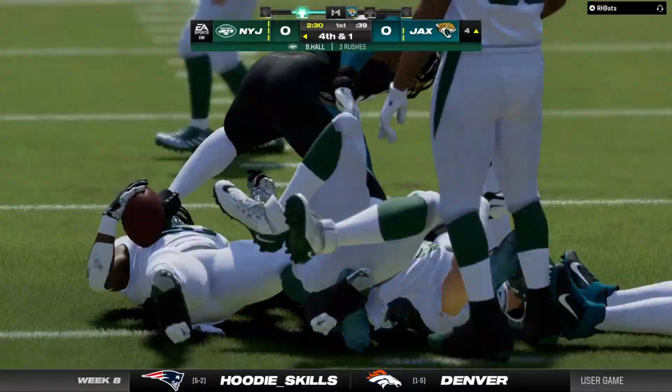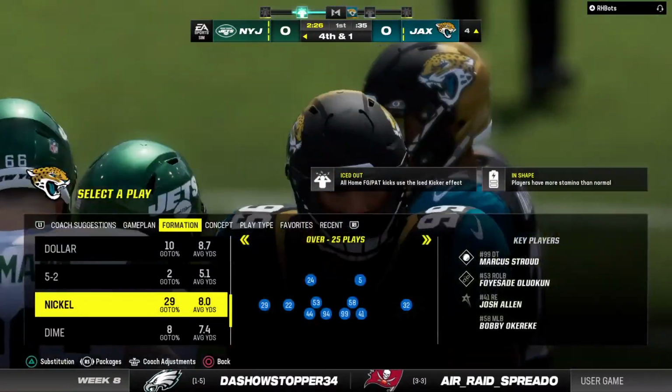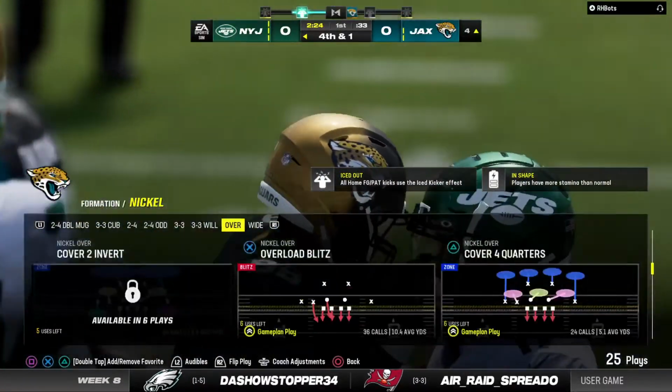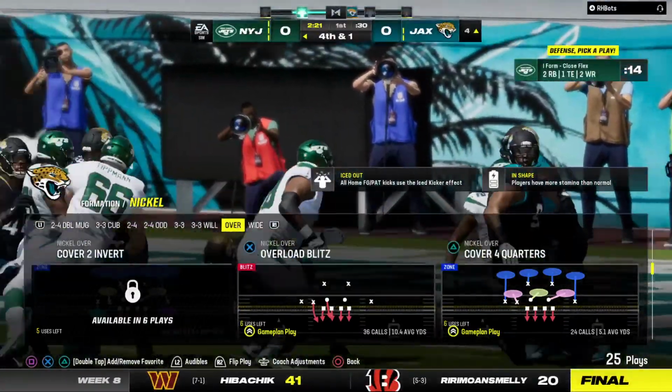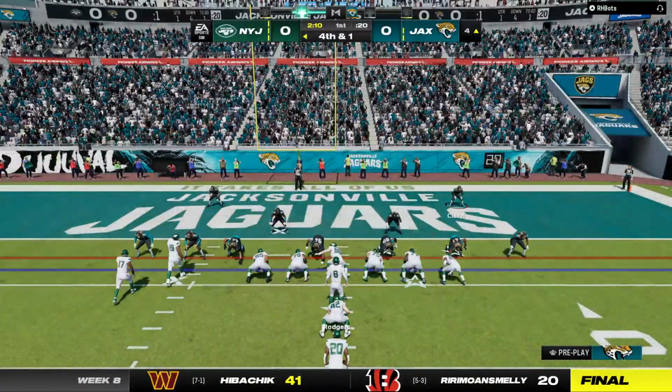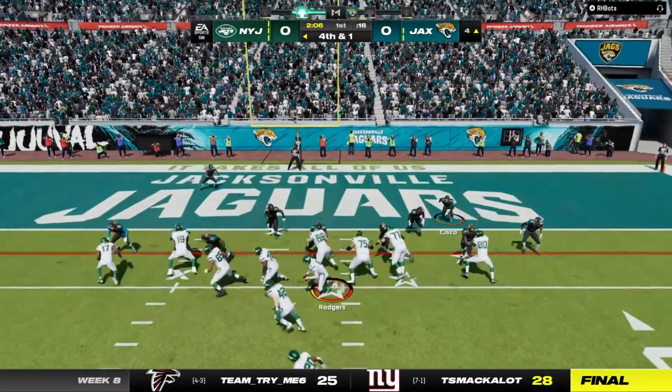Well, they needed 2. They could only get 1. 4th down. What an advantage having an elite guy in the middle of the defensive line, because not only does he take up the space and let the linebackers run free, but he can also make plays himself, as we just saw there. And no move to get the offense off the field.